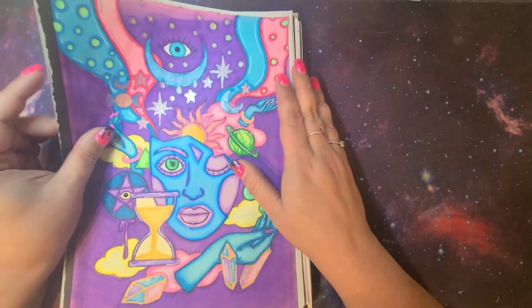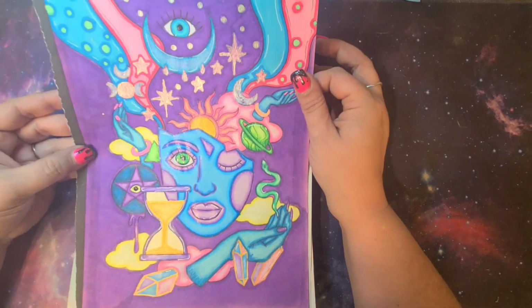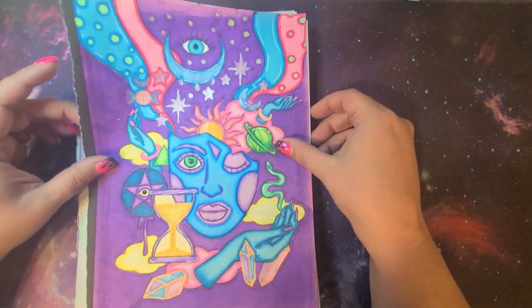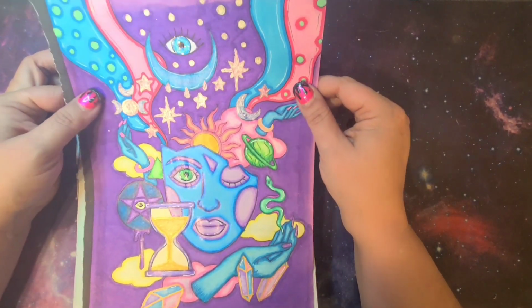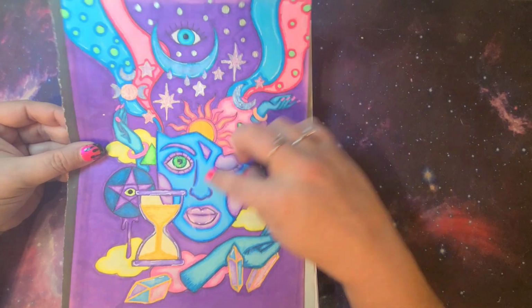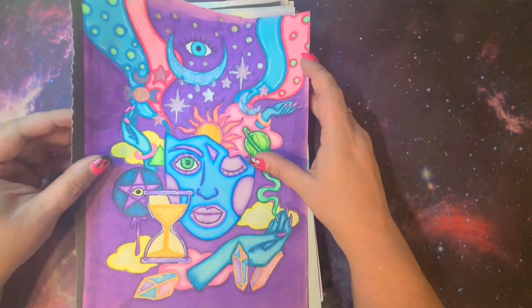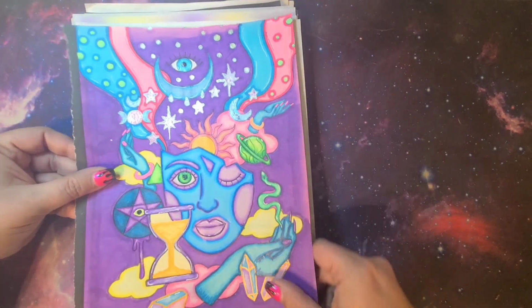This one was from one of Coco Wyo's books. I think it was the Witchcraft book, if I'm not mistaken. I did alcohol marker for most of it, and then outlined it in colored pencil and used some sparkly paint pens. I liked the way I did the purple. I had a vision for it. I saw the abstract weirdness of it, and that's what I went for, weird and odd. I love that one.